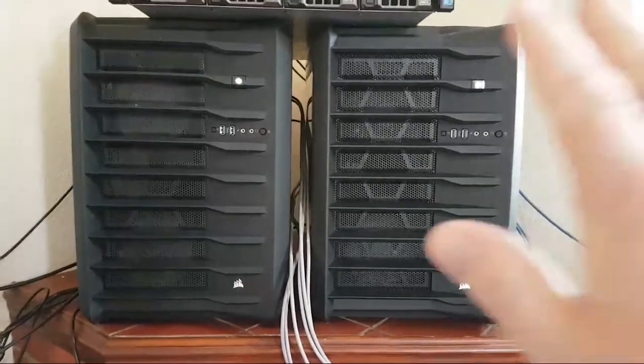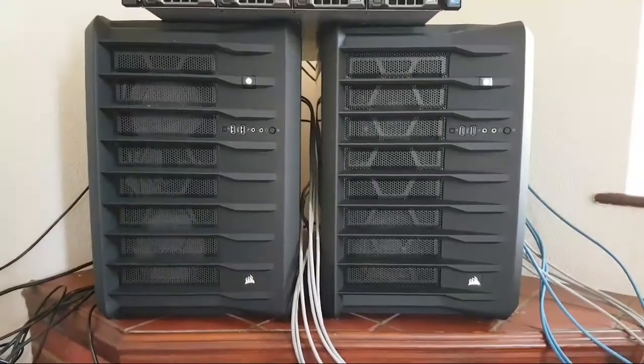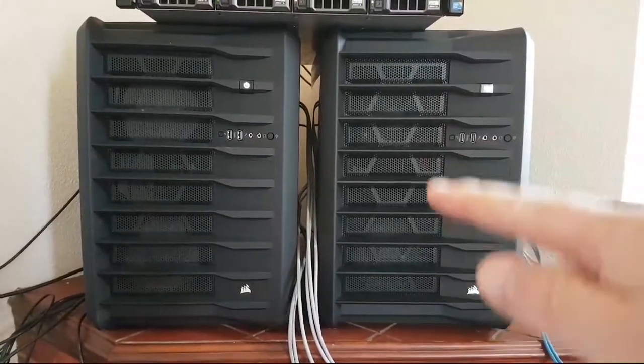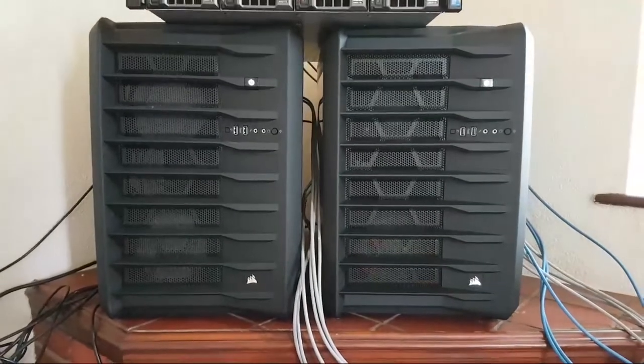Okay, so this machine here and this machine here run a piece of software called Sync, and Sync will synchronize everything on this box over to this box here. So this is actually mirroring that master server itself.